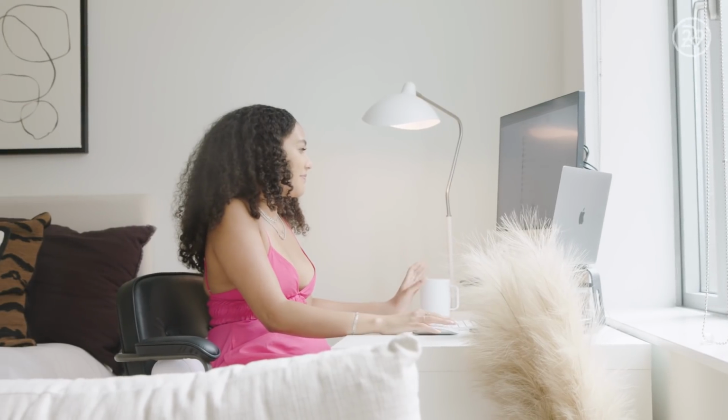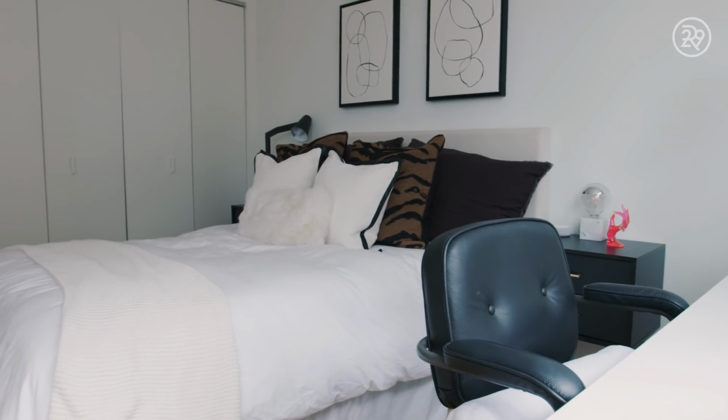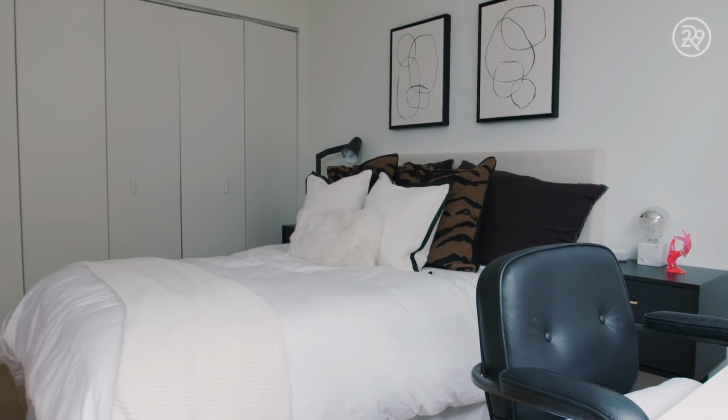It is a little weird though to have it all be in one space. So I do try not to work from bed, but sometimes it's just so comfortable you can't really resist.